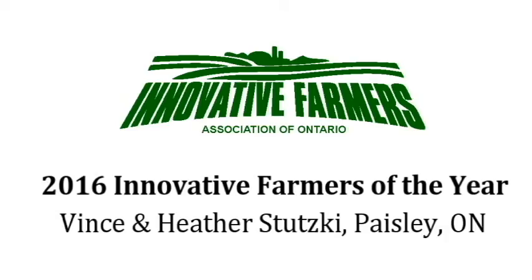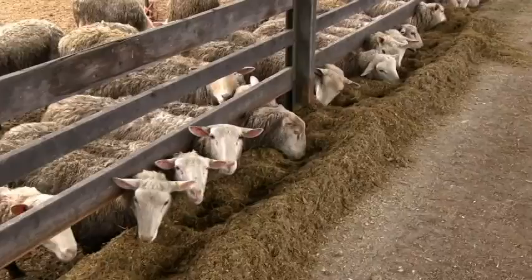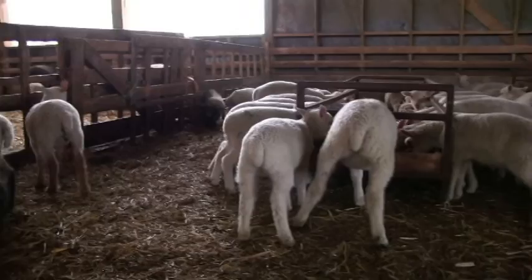Heather and I operate Crest Farms and have been doing that since 1988. We started off with a small sheep flock and now have expanded to a 900-ewe flock. We have a 200-acre farm here, or 80 hectares, near Paisley, Ontario. So we lamb five times a year: in March, May, June, September, and November, December.